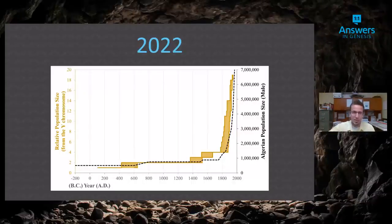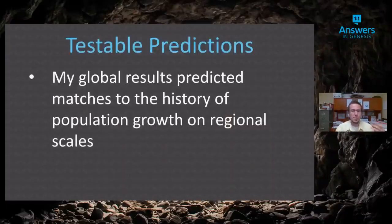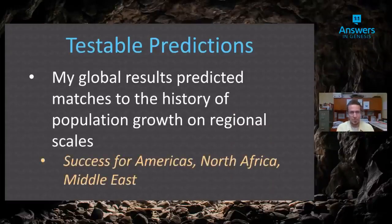Yes, we've excluded ancient DNA, but I've got experimental evidence for why. And I continue to use the DNA from living men, and it keeps working. So the global results predicted regional matches. These regional matches have turned out to be true. I didn't even have time to go through some of the Middle Eastern lineages. I talk about it in the book where you see additional matches.